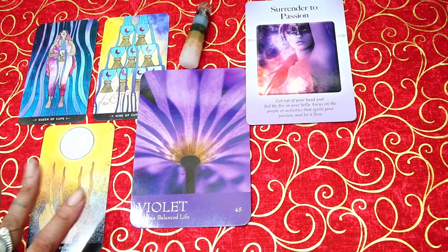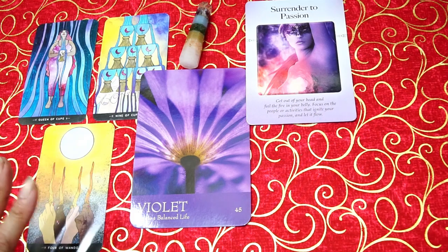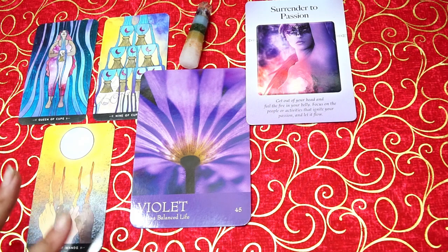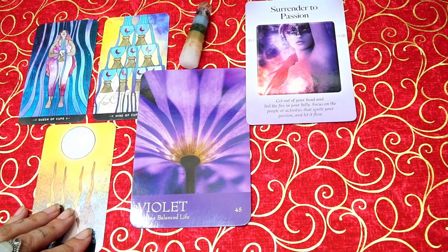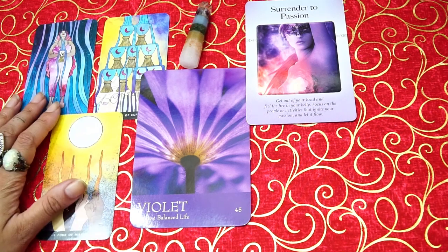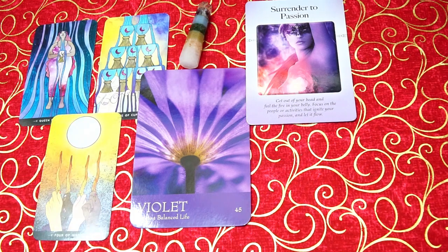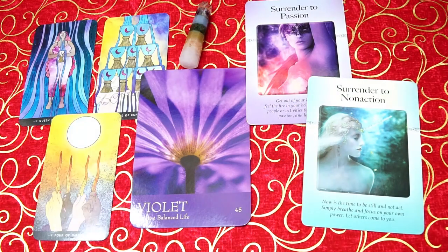This is going to help open up so many roads. Sometimes we don't understand how little things in our life, little actions and get-togethers and spending time in nature, whatever we're being called to do, these things help us a lot. I can go so much in detail, but this is a general reading, so I'm just going to tell you the general messages here. You're also being called to surrender to non-action.